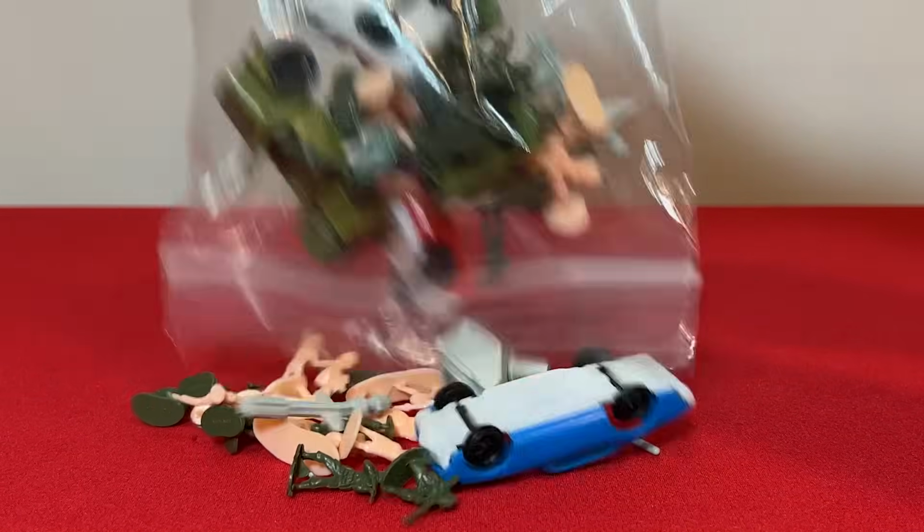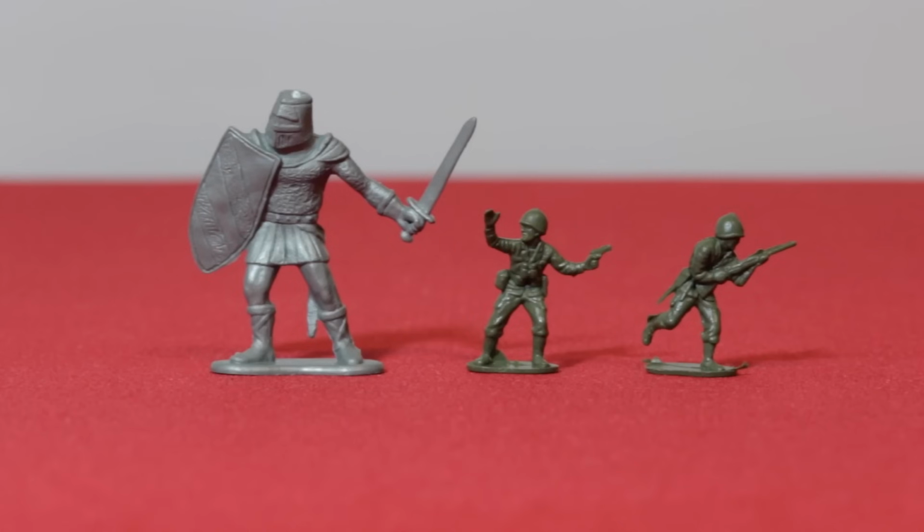Roar! The set comes with 18 soldiers and 18 civilians. Maybe one of them is Joe from the diner. These people are tiny. Just for comparison, here's a figure from a Sword and Sorcery playset by HG Toys, which is more in line with your average figurine size.